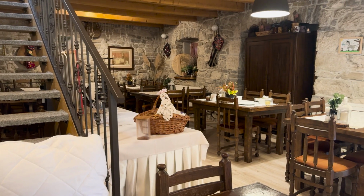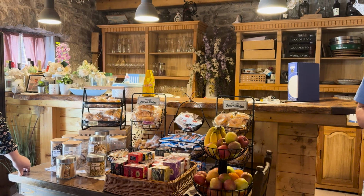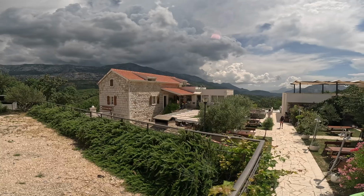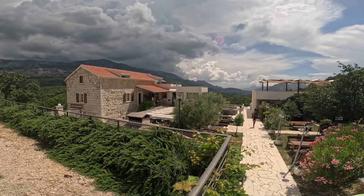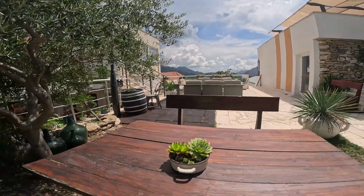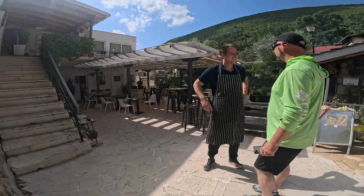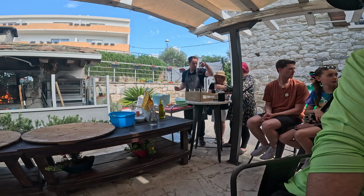The family renovating the village use it for a home and also a place for adventurers to rest, relax, and vacation in a unique, remote setting. I would highly recommend coming here for a vacation. When we arrived at the village, we were welcomed with some local brandy, which is traditional.